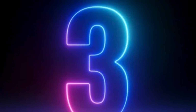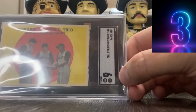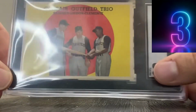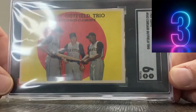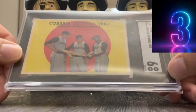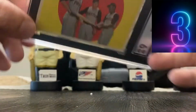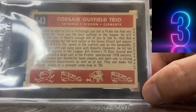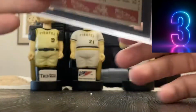Number 3, Corso Outfield Trio. It's got Skinner, Vernon, and Clemente on it. I am a huge Pirates fan. This trio here helped the Buccos win the World Series, and I think it's awesome history that they're all on this same card. And like I said, they were very important to that Game 7 that Mazeroski did the walk-off. So I really like this card.